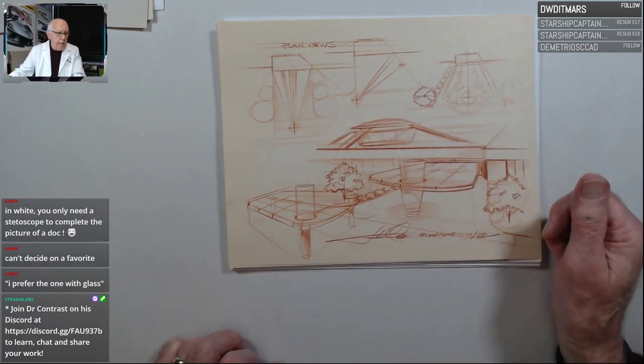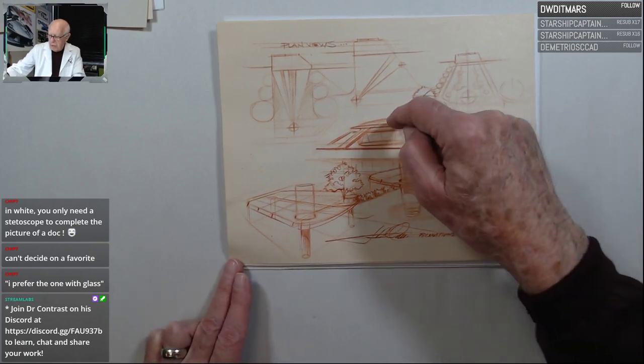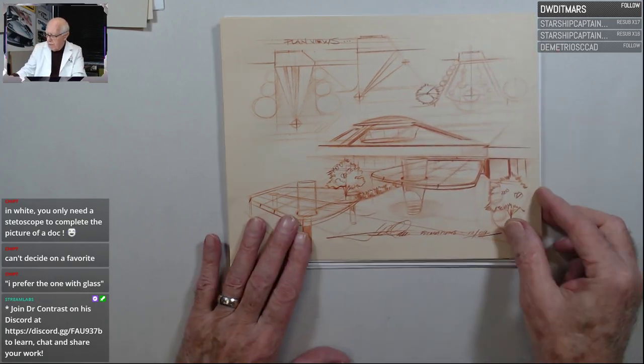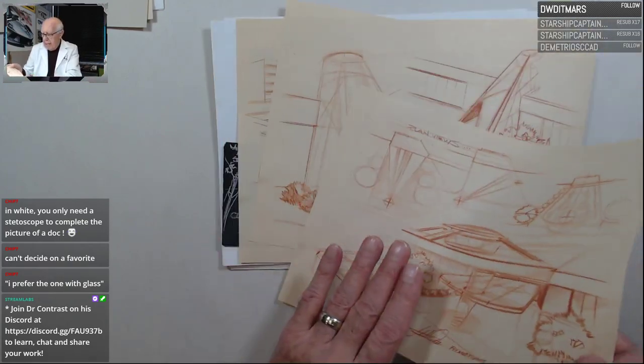That part of the cantilever was replaced in some cases with almost a saucer type entry piece that you'd kind of walk through and enter the building itself. So there we are, another family of sketches there. And we'll keep going here.